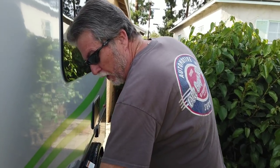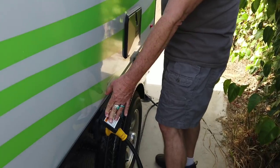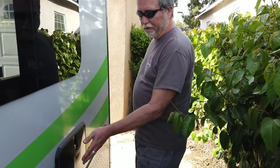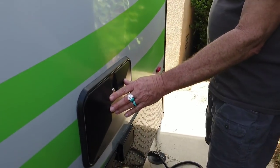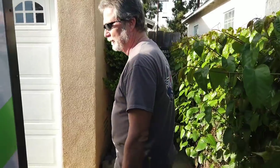The shore water fill, 30 amp AC. 30 amp service. Right. Or you can plug that into your generator if you need to, right? That's right. We do that also. And then an external shower. And LED running lights all around. So is that a hot shower or a cold shower? It's a hot shower. Well, you can't beat that on the road. That's something you definitely need.